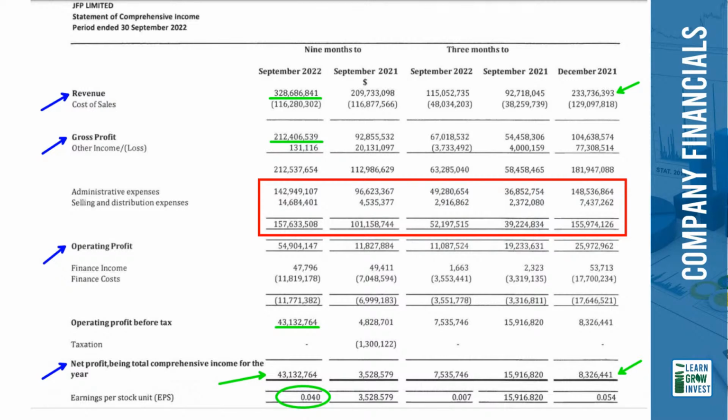Next, we see operating profit at 54 million for the 9 months. The entire 2021 was 25 million, so there's more than 100% growth for the 9 months compared to the entire 2021. And we see operating profit before tax. Now, because they are a junior market company, they do have a tax break of 100% for the first 5 years. So that taxation number will now be zero. So they'll be able to realize more profit.